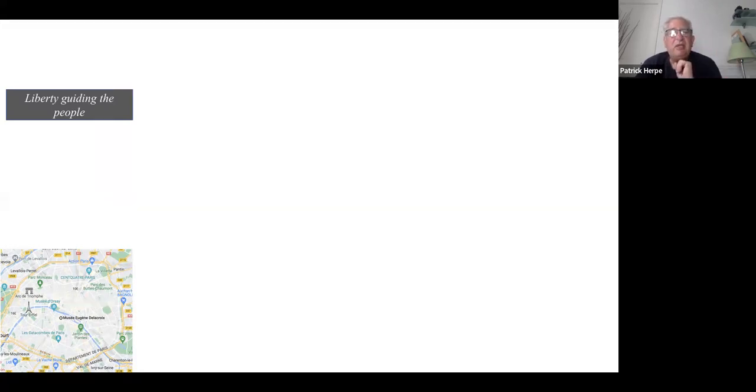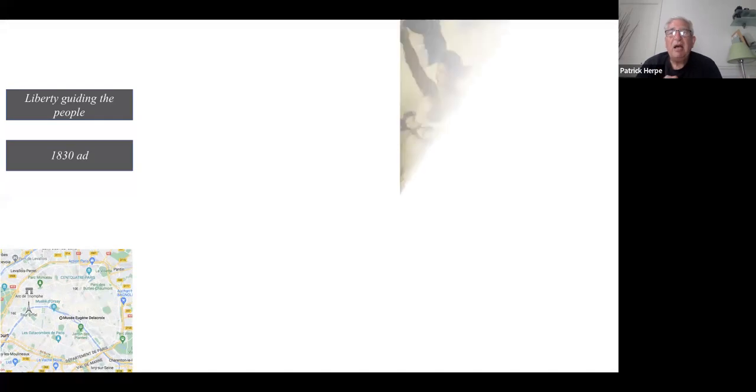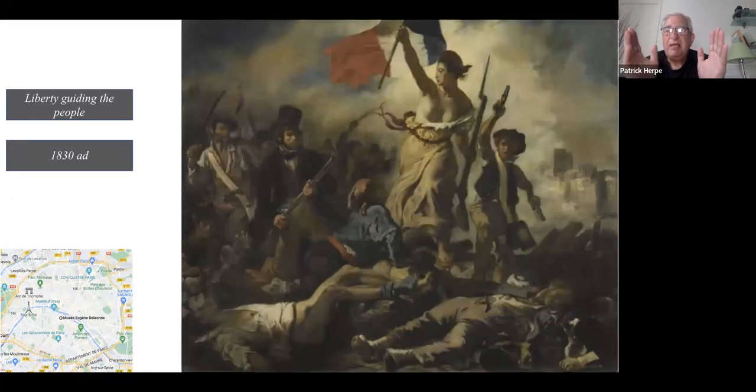So this is Liberty Guiding the People, a famous painting from Delacroix, made in 1830. And you see on that painting, the woman in the center is Liberty. She doesn't care about her outfit. You see, she's topless. She has the Republican flag, meaning this is democracy, not the monarchy. This is the revolution of 1830, when the population of Paris rose against King Charles X. And they defeated him. In 3 days, the 3 glorious days of July, the king is replaced by another king, a much more liberal one, Louis Philippe.